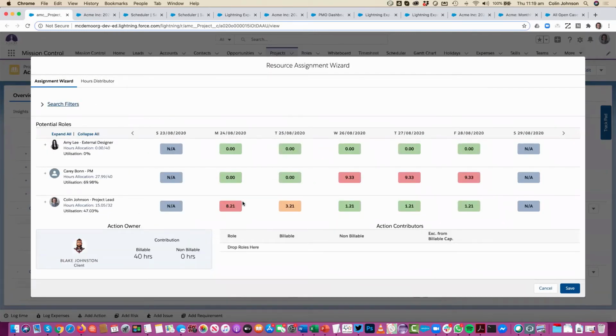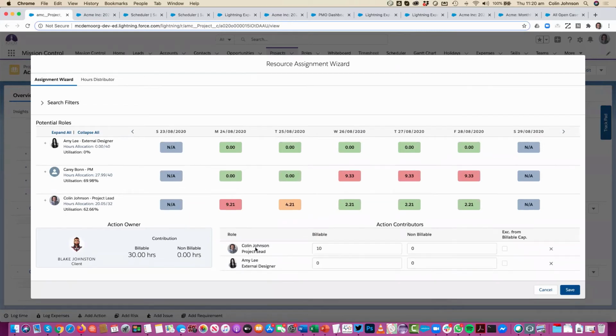So now I can see their real-time work allocation, so I can work out who's going to be the most appropriate person or people to get involved and help Blake out with this. So what I'll do is actually drag myself down here as an action, as a contributor. Of Blake's 40 hours, I'm going to be doing 10 of them. So that gets added onto my schedule and comes off Blake's. What I'll also do is pull in Amy, and between the three of us, we're going to be doing this work, and Amy will also do 10 hours. So that gets added onto Amy's schedule and removed off Blake's.